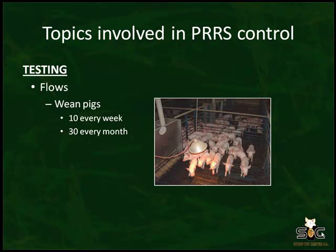But on all the flows, we do test the wean pigs. We call it our wean pig audit. All the systems do it. And they either test basically 10 pigs every week or about 30 pigs every month, or there's some kind of varieties around that. But the bottom line is we get a pretty good feel of what that farm's history over time of making negative pigs has been. Now, I understand completely that if you say that I'm doing 10 pigs every week or 30 pigs every month, do I really know if I'm making negative pigs? And the answer is no.